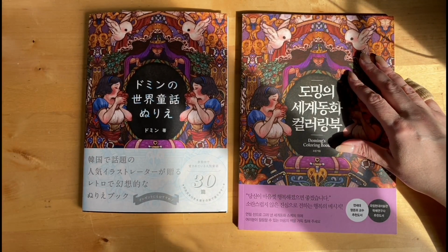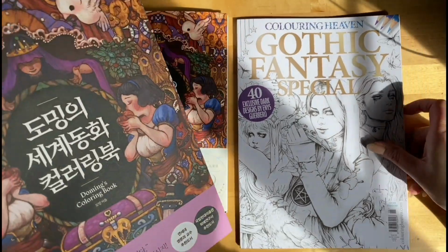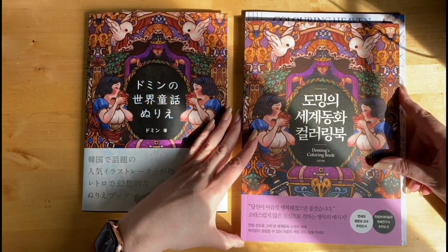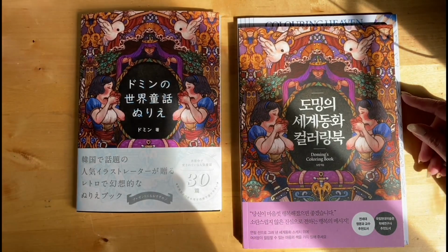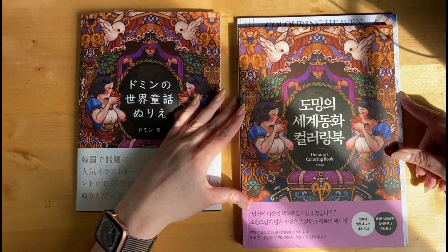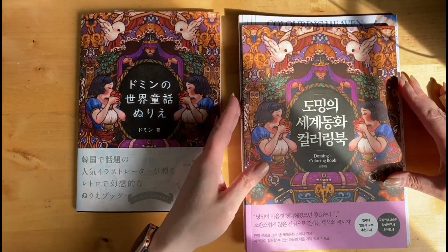Just trying to think of a book that I've got that you could compare it to to give you a bit of perspective. If you think about Colouring Heaven, it's a little bit smaller than a Colouring Heaven. I'll line them up properly. That's the kind of size of it. Sorry, I know we've got a bit of sun today, but I thought a bit of sunshine's nicer than dull Manchester, so I'll live with a little bit of sun. But yeah, it's a little bit smaller than the Colouring Heaven.